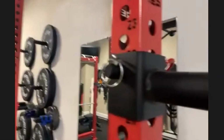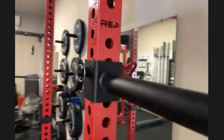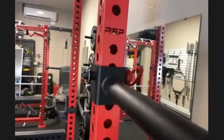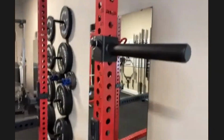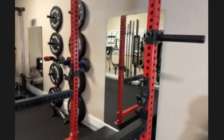It moves easily. I love that about this because, depending on whether we're squatting or we're doing bench press, I may need to move the height of it. The pin pulls out, shifts down, it's done. It's really nice. I enjoy it. I have one on each rack, actually.